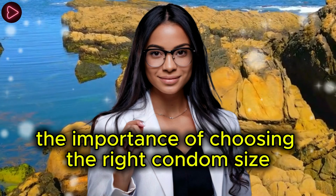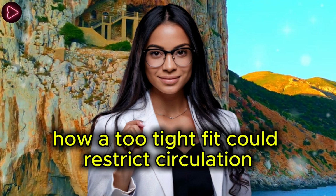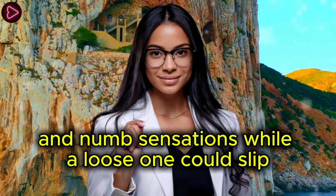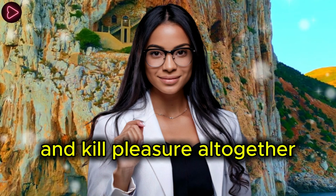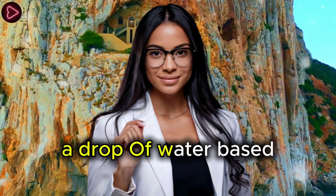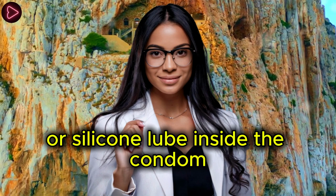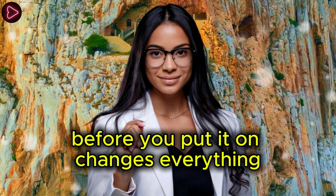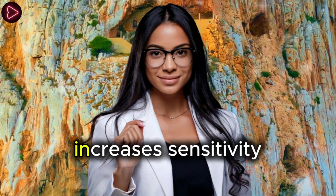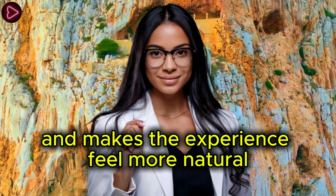I explained the importance of choosing the right condom size, how a too tight fit could restrict circulation and numb sensations, while a loose one could slip and kill pleasure altogether. Then I introduced him to the secret weapon, lubricant. A drop of water-based or silicone lube inside the condom before you put it on changes everything, I told him. It reduces friction, increases sensitivity, and makes the experience feel more natural.